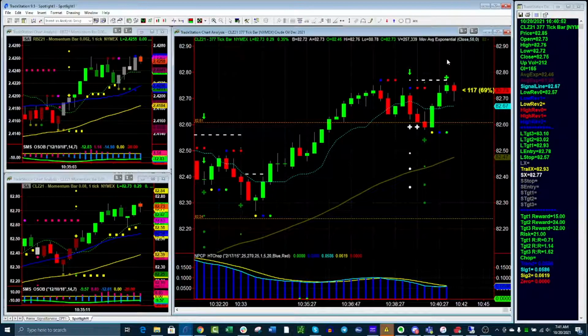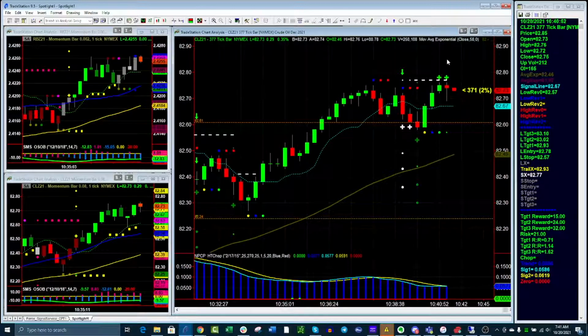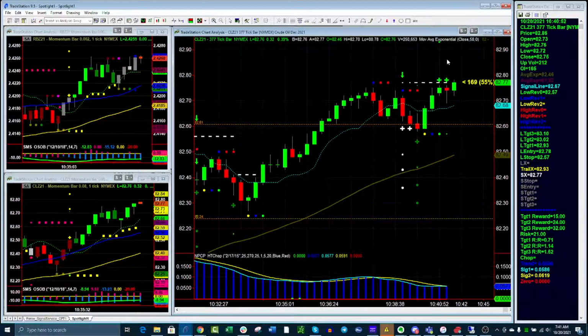And long at 78, targeting 83.02, and stop at 82.57. If anyone's taking another trade. Breaking out to new highs of the day. Actually, it just made the new high of the day at 76. Looks like it's going to break through here, and it just did.